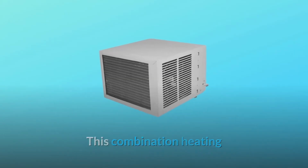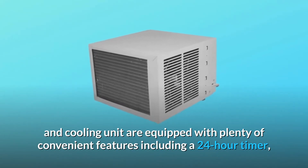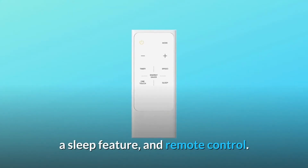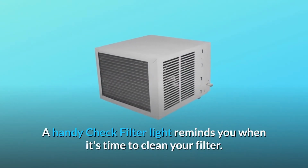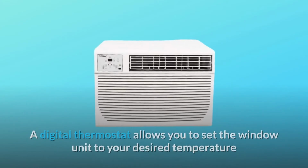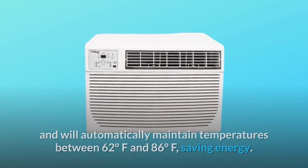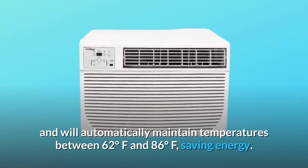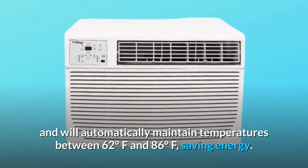This combination heating and cooling unit is equipped with plenty of convenient features, including a 24-hour timer, a sleep feature, and remote control. A handy check filter light reminds you when it's time to clean your filter. A digital thermostat allows you to set the window unit to your desired temperature and will automatically maintain temperatures between 62 degrees Fahrenheit and 86 degrees Fahrenheit, saving energy.